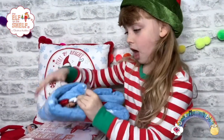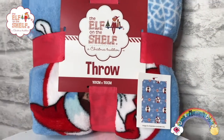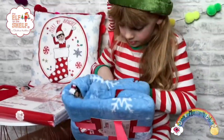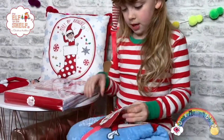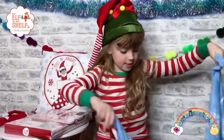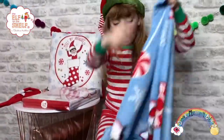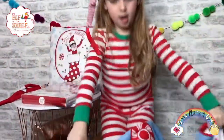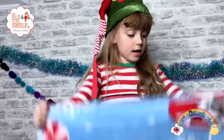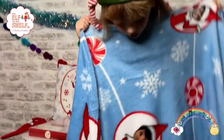Let's open this. There's a Velcro here that makes it easy. See a Velcro? Velcros are what makes it easy to put on. Guys, look at this. Hey guys, it's got a pattern on each side. How cool is that, guys?